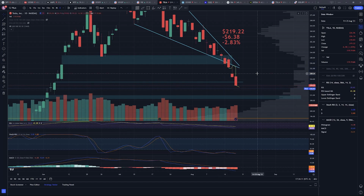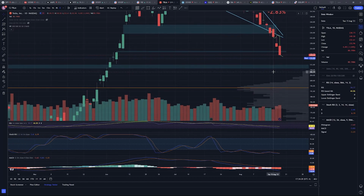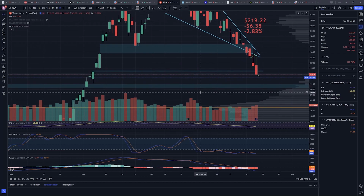So that quickly. And looking at the volume profile, we don't really see the shelf of this profile form in a positive way for supporting price. Not until right here around $205, $206, but really solidly more at the 200, that psychological level, just a nice round number for Tesla.